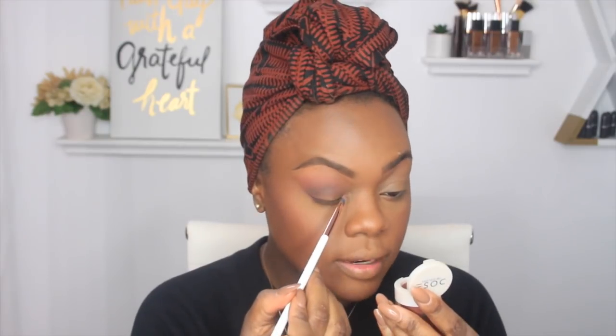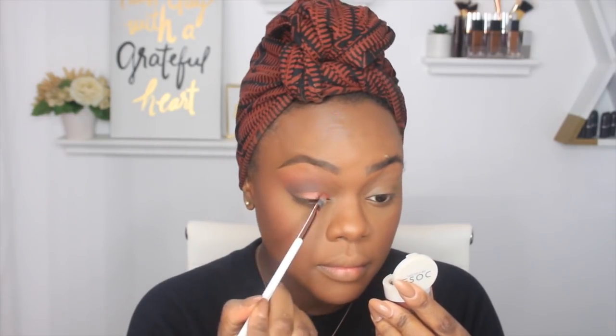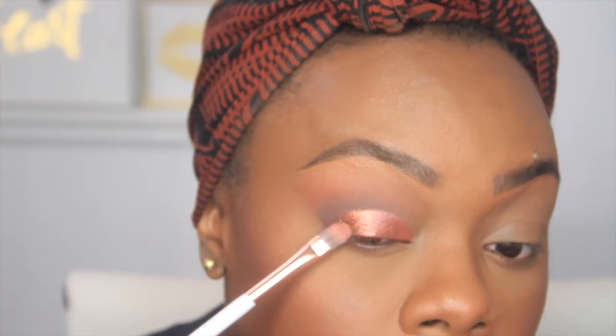And I'm using my Dose of Colors concealer brush to lay down this base. And it has a little mirror. These are so travel friendly. Oh boy, she's cute. Oh yeah, and essentially you guys see me do this a lot with concealers, so it's really nice to see this in a pigment. Holy mackerel.